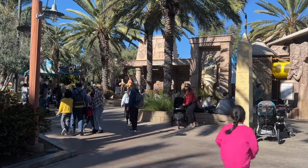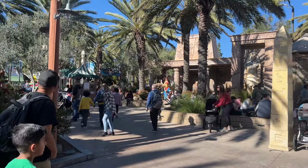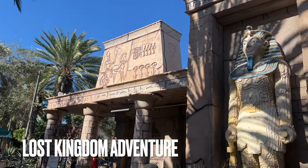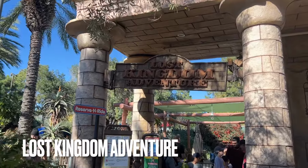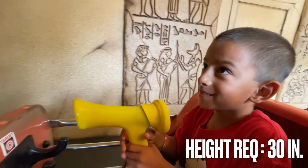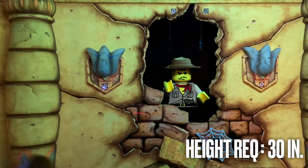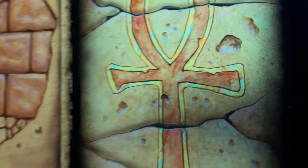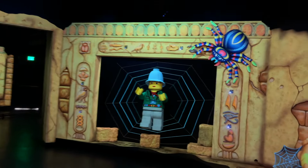Next up is the Land of Adventure. This area of the park features one major attraction and a variety of smaller ones. The first ride you're likely to see walking into the park from the TECHNIC Coaster is Lost Kingdom Adventure. This ride features a 30-inch height requirement and is a lot like laser tag. Each party member will receive a laser gun, and your goal is to shoot the targets in the slow-moving dark ride. You get a score at the end to see how you stacked up against your family members.